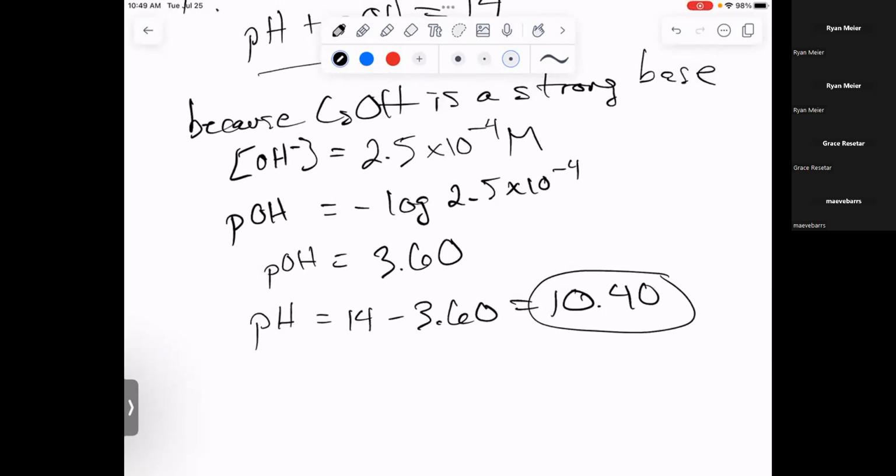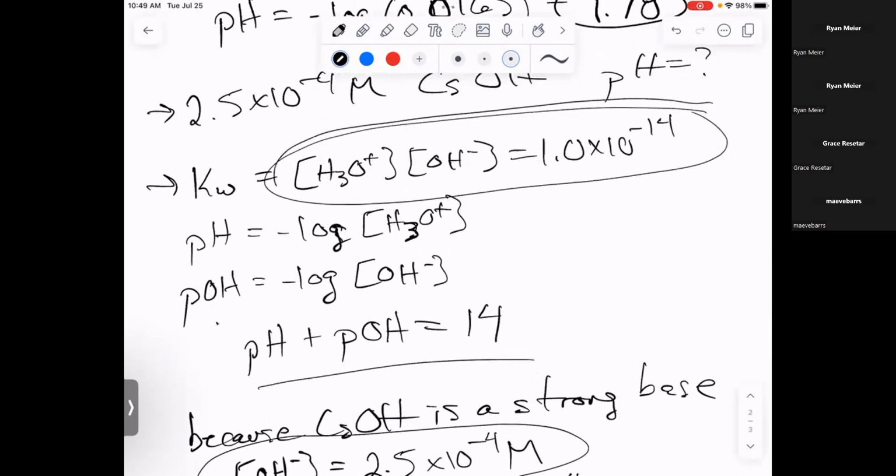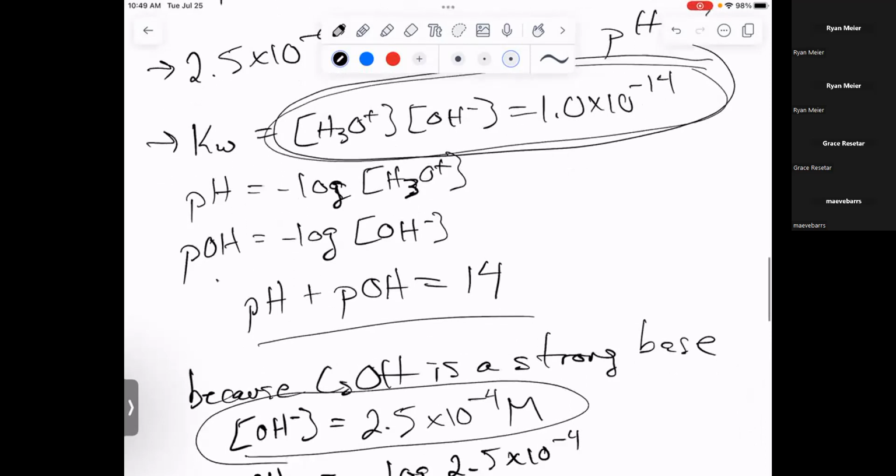And like I said, you do have the option, once you had this hydroxide concentration, you kind of recognize that the cesium hydroxide is a strong base and that that's our OH concentration. You could use Kw to just find H3O plus through this equation up here, and then take the negative log of H3O plus and get the exact same answer. It should come out the same either way. So whichever way is more comfortable or easier for you.